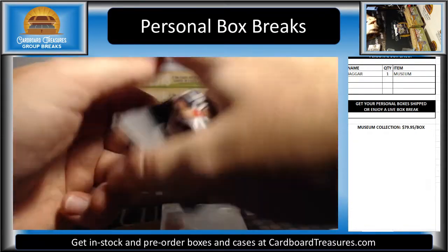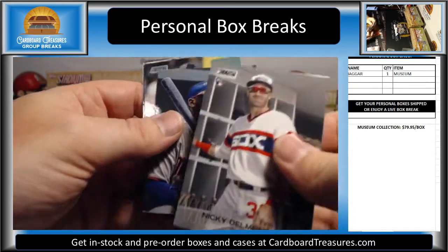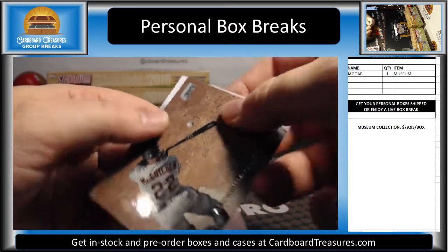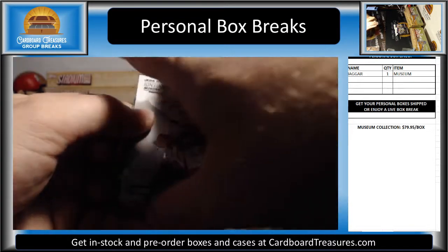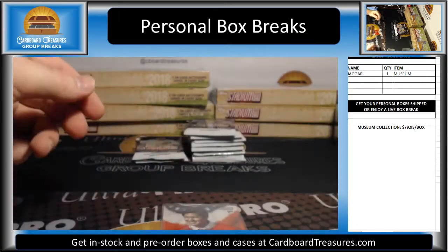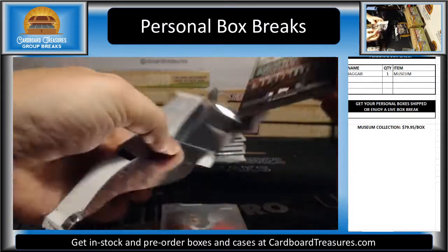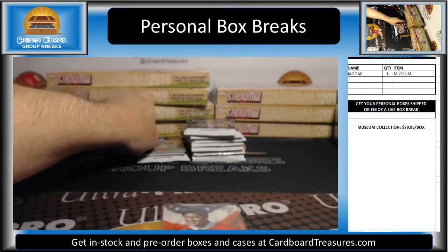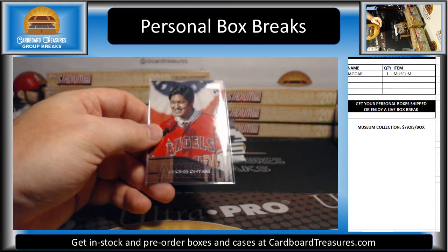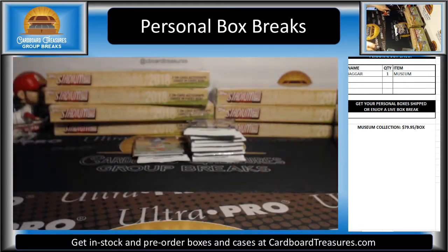I think this is just such an underrated product. Nicky Delmonico, Miguel Sano, Jose Ramirez, Anthony Rizzo, Andrew McCutchen. Here's Andrew Benintendi, Never Compromise insert. John Gray and Pat Neshek. I'm going to pick up the pace just a little bit. Hopefully there's a Dustin Pedroia base card in here. Those are awesome looking. I mean, they're wacky, but really cool looking.